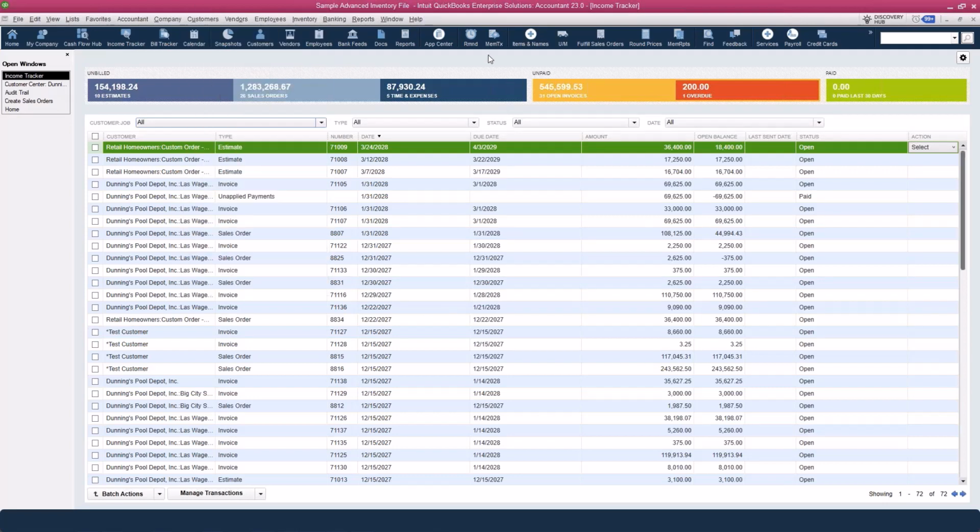Okay, so a couple of different ways to get there. So what's great about the income tracker? Well, just as the name describes, I've got all the information related to transactions that are bringing me income, right? Revenue driven transactions. And I can see it all in one place at a whole company level.